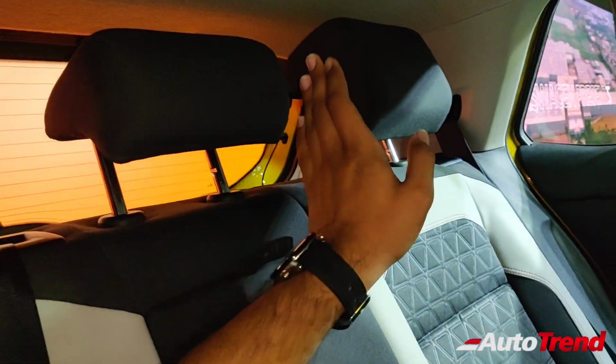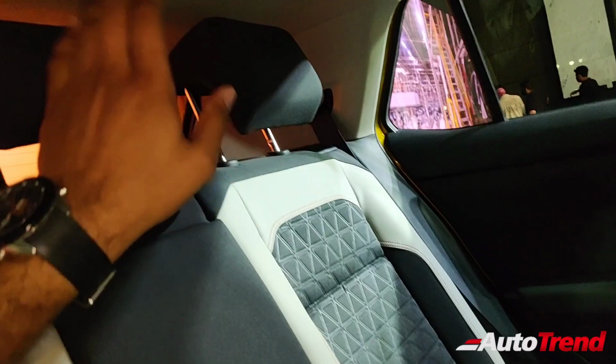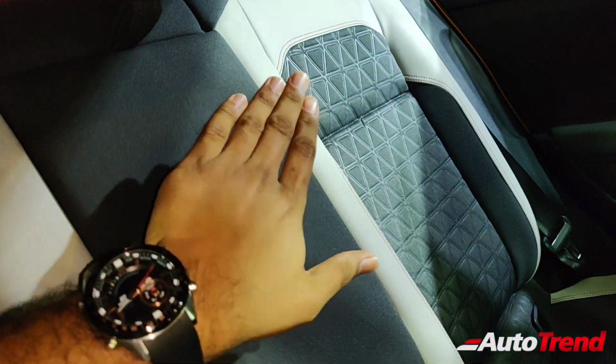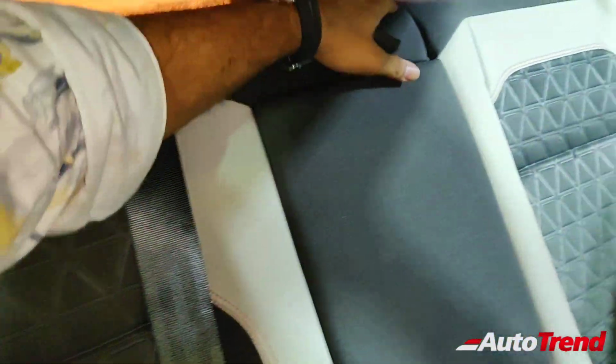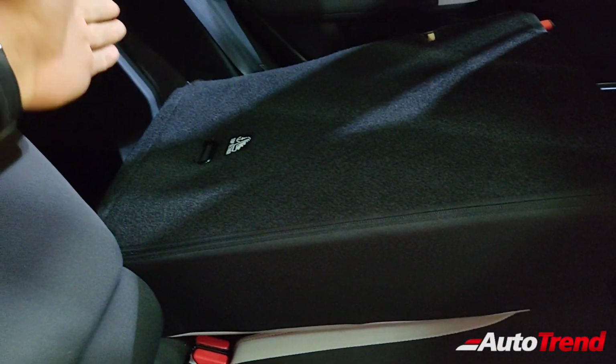Just like the Skoda Kushaq, the rear seats will also get 3 individual adjustable headrests along with a center armrest. While the headrests will be standard across all variants, this center armrest will be available only from the mid-level variant along with 60-40 split folding rear seats. So these seats can be split folded from inside the cabin itself to improve the overall luggage space.